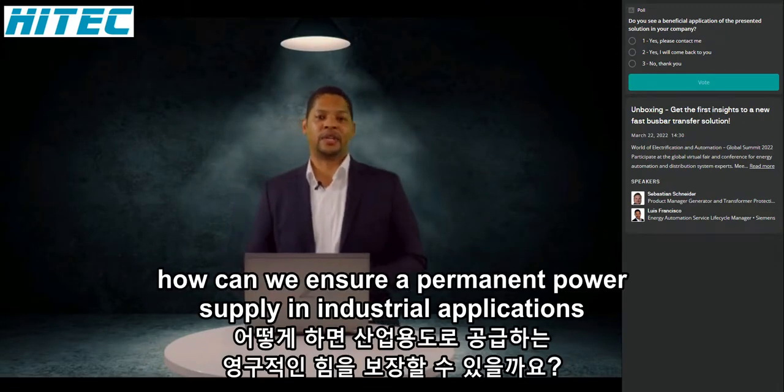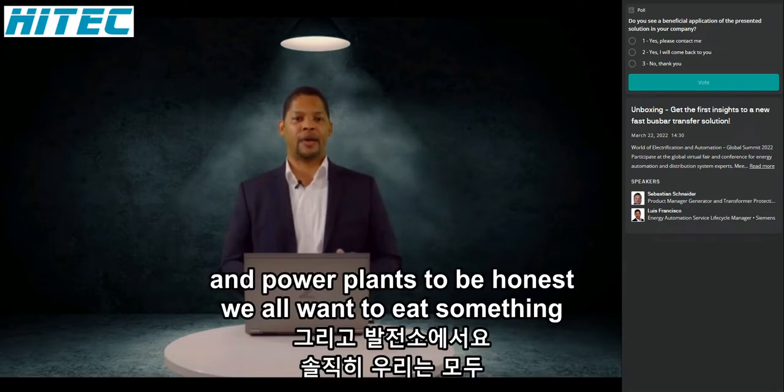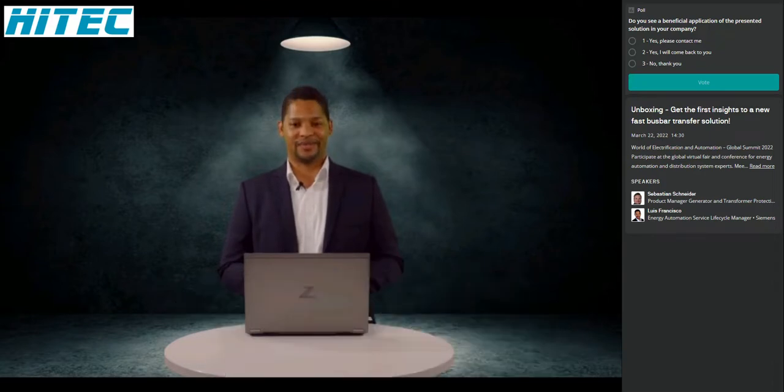How can we ensure a permanent power supply in industrial applications and power plants? To be honest, we all want to eat something warm at 12 o'clock, right? Without electrical energy, it won't be possible.